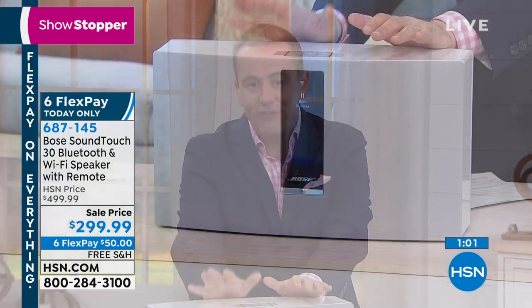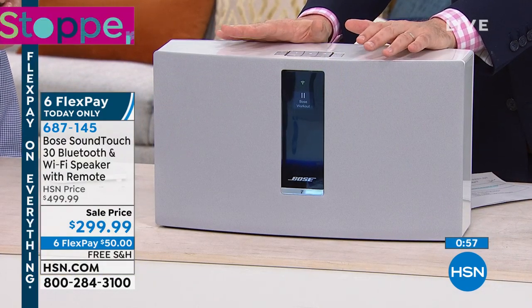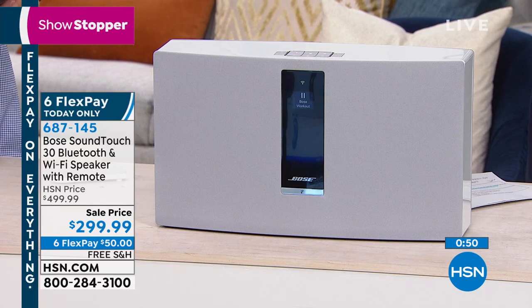Bose is not second tier, third tier, good, better, best. They are regarded as best. So when Bose have a product on sale, people are naturally excited about it. This isn't last year's model or the old model or the one they're clearing out. It's one of their latest, one of their newest, one of their most fully featured speakers. That's why this is a good deal. If you don't get it tonight, I assure you, we have great Bose speakers coming up. But for the SoundTouch 30, this is the best value of 2019.